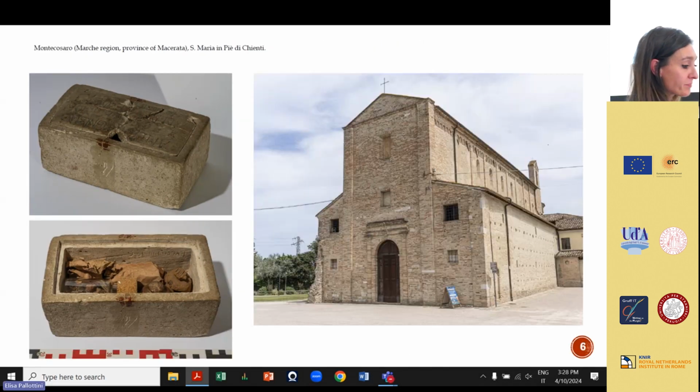The Lipsanoteca from the Church of Santa Maria in Piedi Chienti, that is the name of the church, is a modest rectangular box of arenite stone, only 9 centimeters high, covered with a flat lid, which has no decoration. It was found inside the altar of the church during renovation works carried out in the 1920s by the Soprintendenza ai Monumenti delle Marche. At the time of the discovery, the reliquary still held 4 small boxes, one of which still with some relics inside, and bore traces of the red wax used to seal the repository.